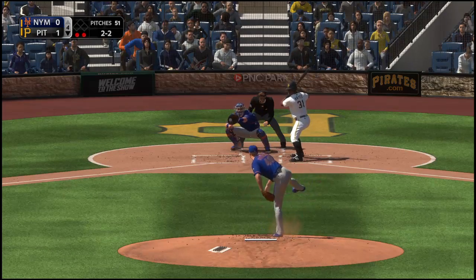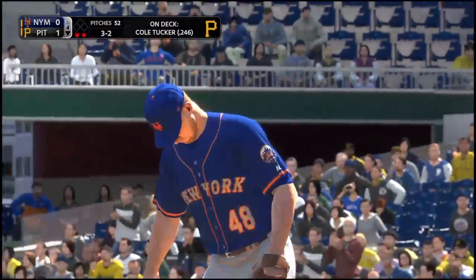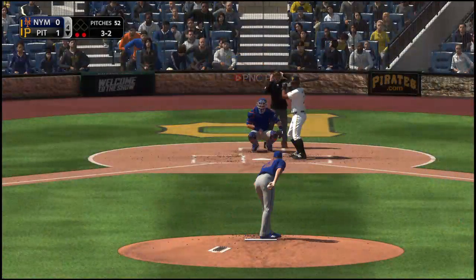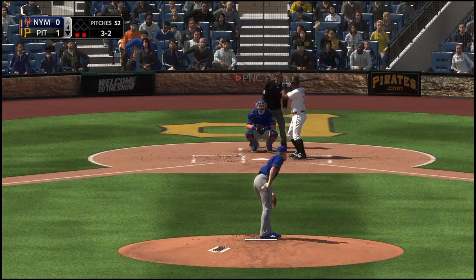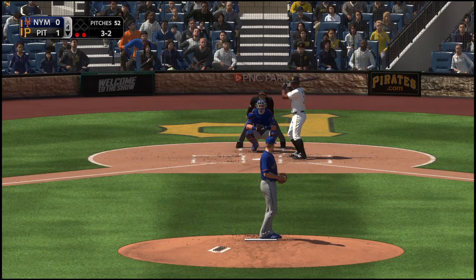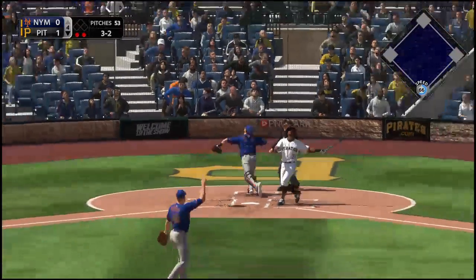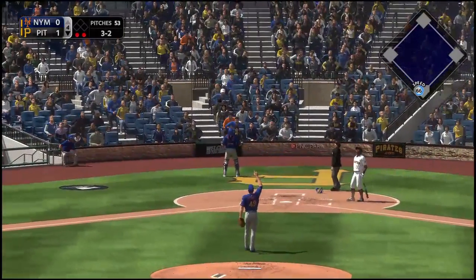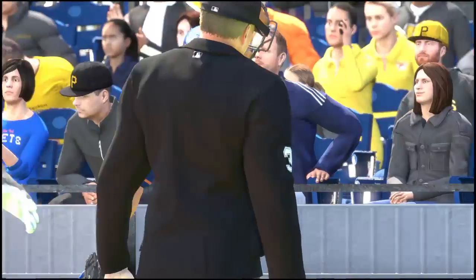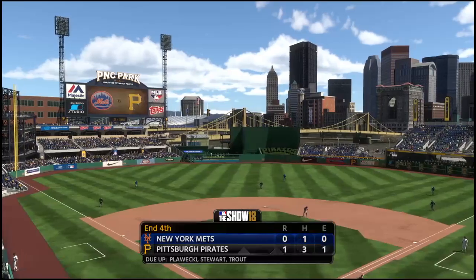The 2-2 is laid off, and the count runs full. Looked to me like he tried to do way too much on that 2-2 pitch. You don't have to come into the zone on that count, but a pitch that far outside isn't going to tempt anyone to swing. Popped him up. Plawecki over to his left, and that ends the inning. Down in order go the Pirates, but they're up 1-0.